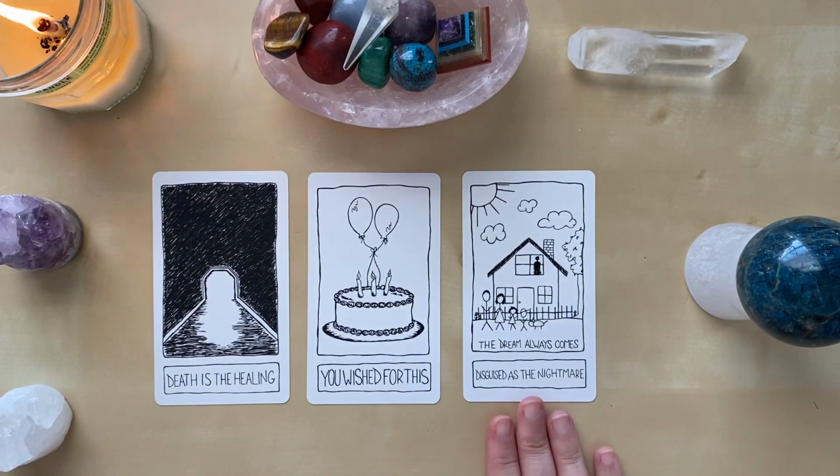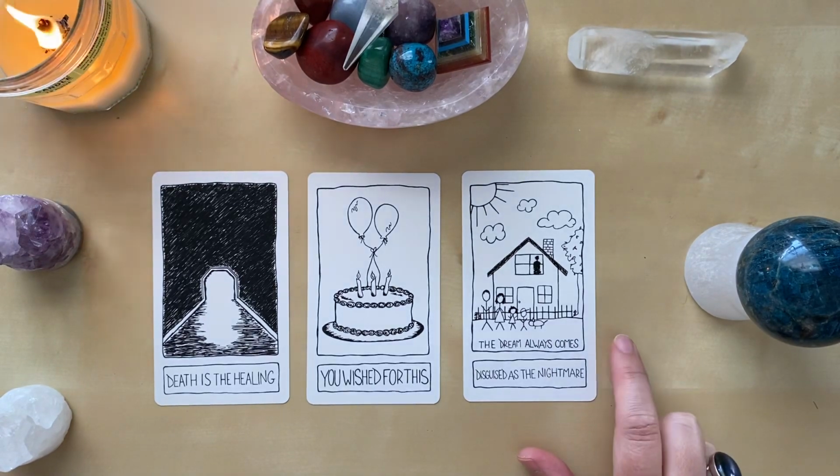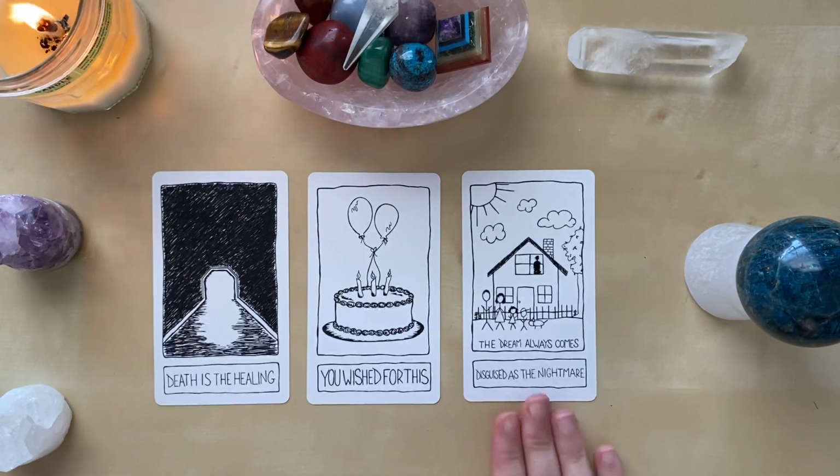So recognizing that the dream is disguised as the nightmare, and the nightmare is disguised as the dream. We're in it right now.